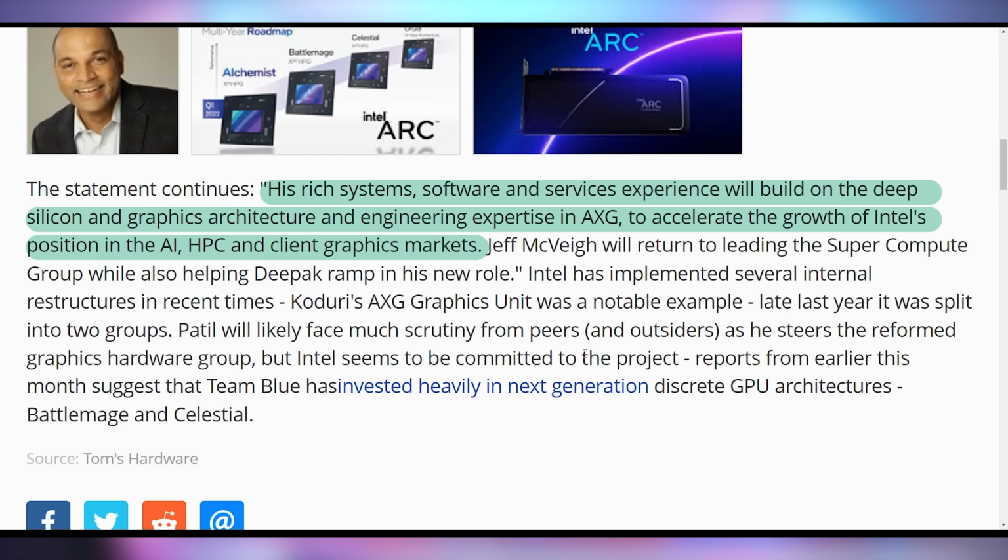Additionally, continuing his rich system, software, and services experience will build on the deep silicon and graphics architecture and engineering expertise in AXG to accelerate the growth of Intel's position in the AI, HPC, and client graphics market.